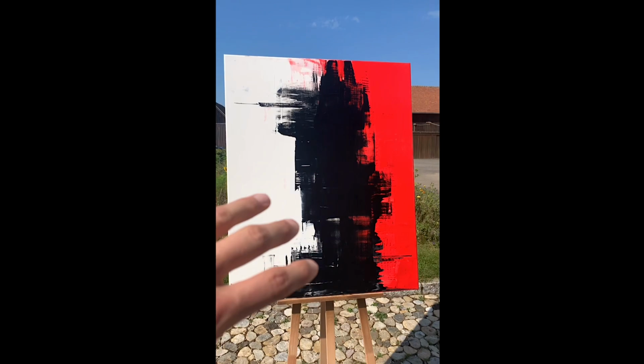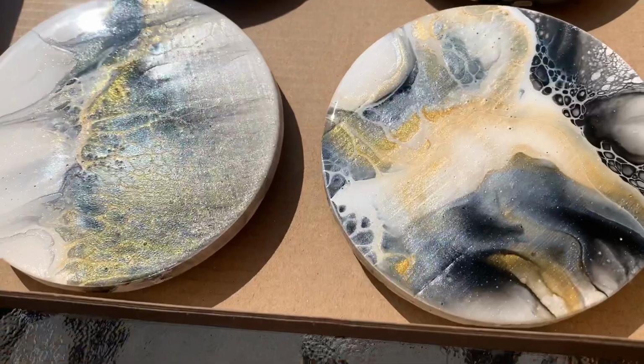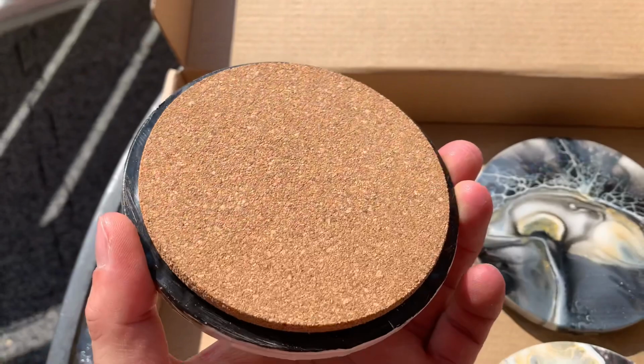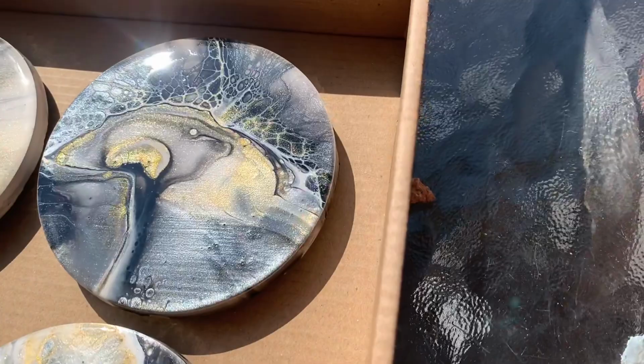And of course you can place this one however you like it around. And yeah, here we have a beautiful set of coasters. I did them last week. They are now resin coated. I have cork on the back for the surface to be smooth. I really love them. They're going to London actually and are fitting a commission. Big piece. Yeah, those are my finished pieces. You asked for it. I hope you like it.